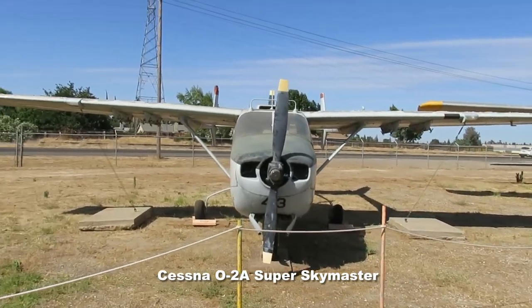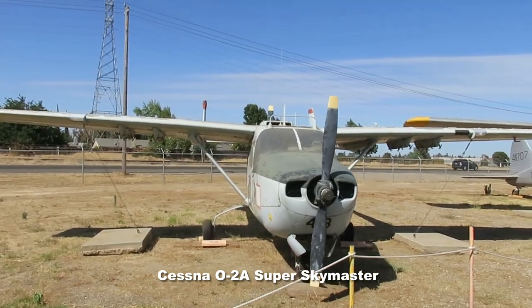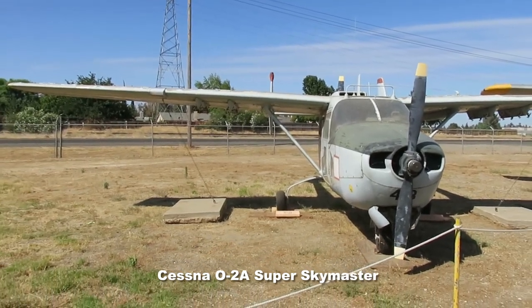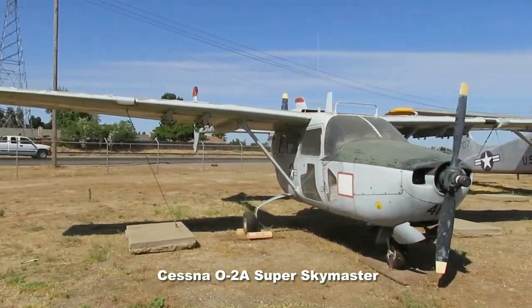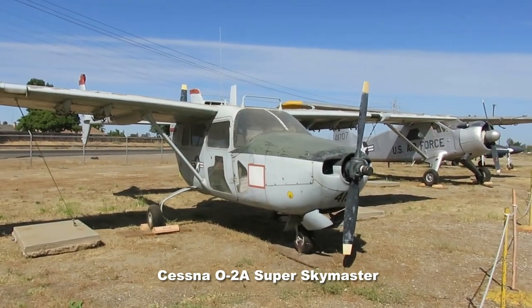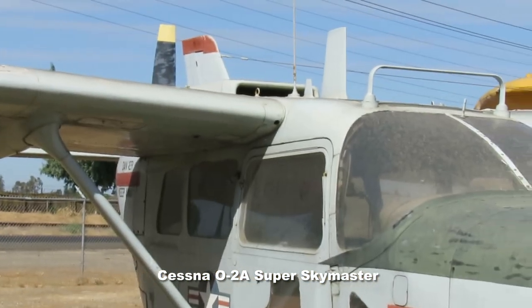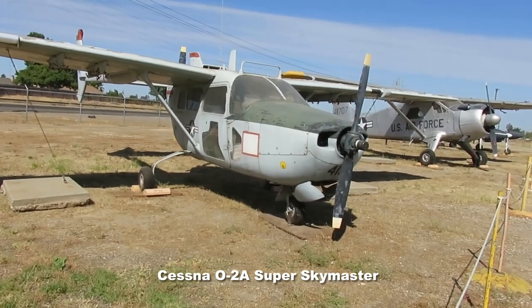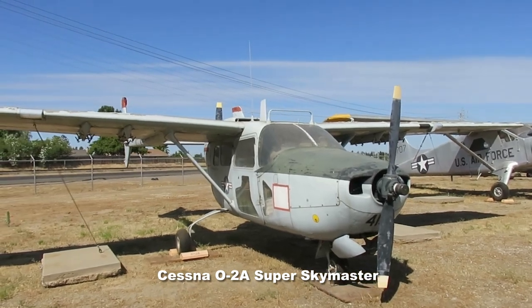This is an observation airplane. It's, I think, the O-2A. I know they operated these in Vietnam. It has the pusher and the tractor propellers, two engines. Pretty good performance. I want to say it's made by Cessna.